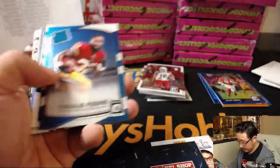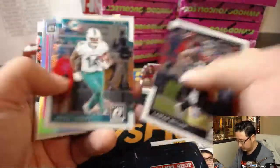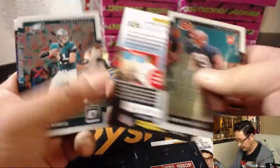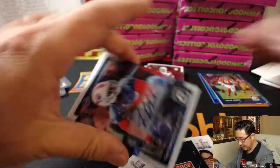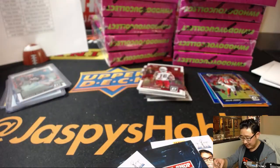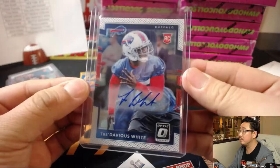Robert Davis, not numbered. I like this old school look here that they have. And this must be the autograph hot box, Tre'Davious White. Buffalo Bills, that'll be for Peter Eng.